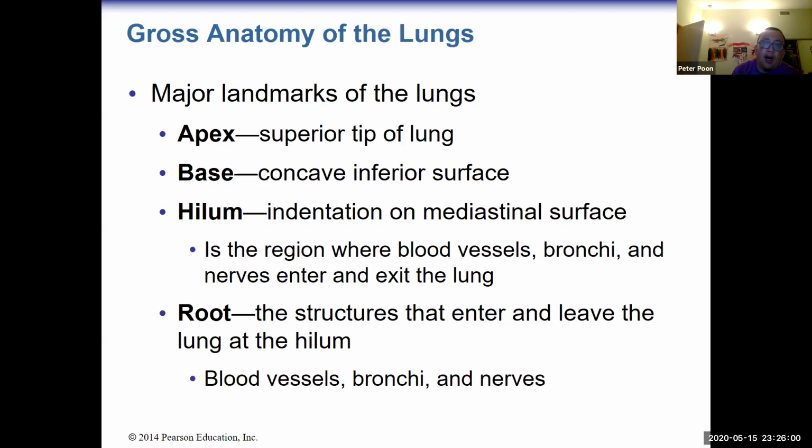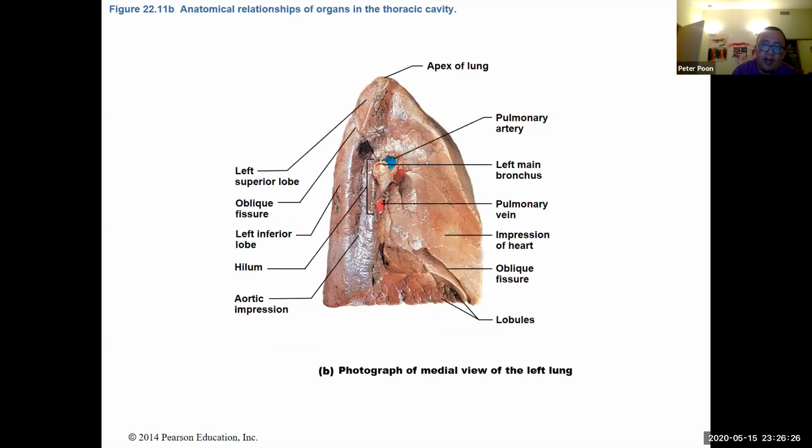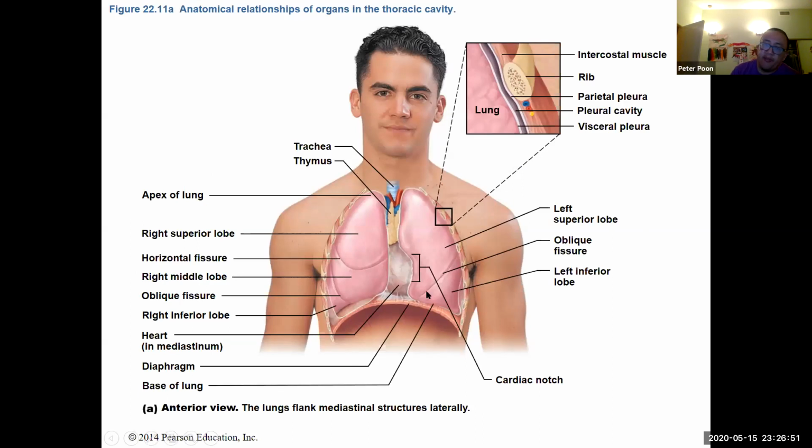So the gross anatomy of the lungs. The apex is the tip of the lung, and the base is along the diaphragm. The place in the lung where everything enters and exits is called the hilum. Your left lung and right lung are slightly different. Your left lung is smaller and has 2 lobes only, so superior lobe and inferior lobe. The fissure runs diagonal, so it's called the oblique fissure. In the middle of the superior lobe is a big indentation where your heart goes. That indentation is called the cardiac notch.